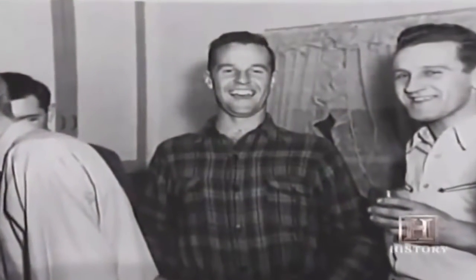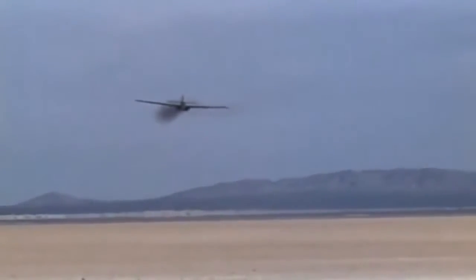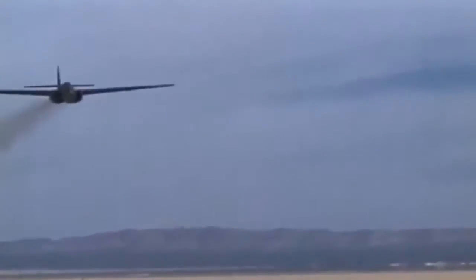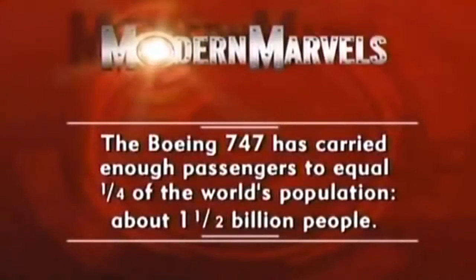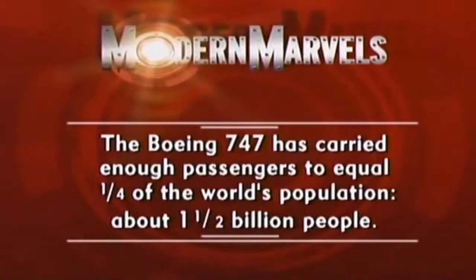Jack Woolams would later lose his life in 1946 in the crash of a plane he was preparing for an air race. But the P-59 that Woolams helped test would pave the way for an exciting new generation of U.S. aircraft. The Boeing 747 has carried enough passengers to equal 1/4 of the world's population, about 1.5 billion people.